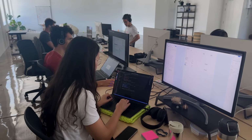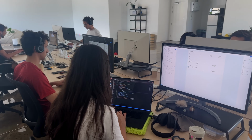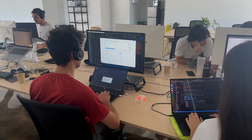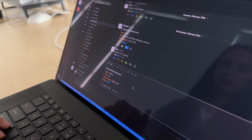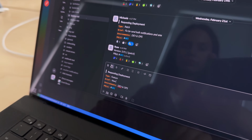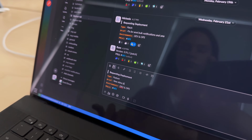I would just make my feature that's needed with the spec, and then once it's done and I've tested it and I'm happy with it, this is all happening on a separate branch, branched off of our main development branch. Firstly, I make a PR request, and then I go to the Slack channel. Then I request deployment, and I link that PR request, whether it's a feature or a patch, with a description of which of our servers, since we have 3 different servers.